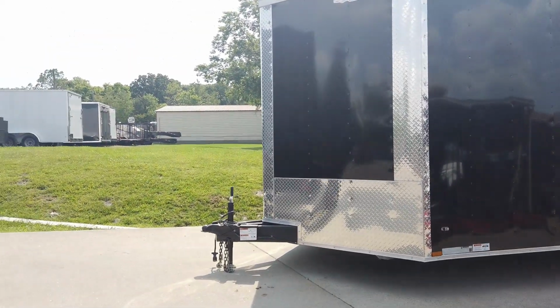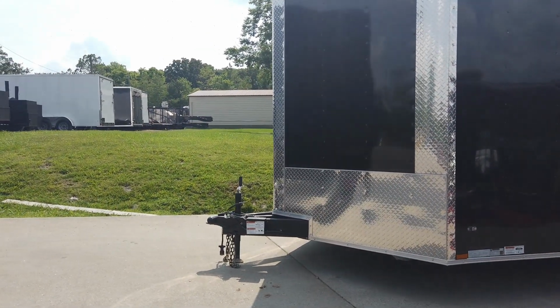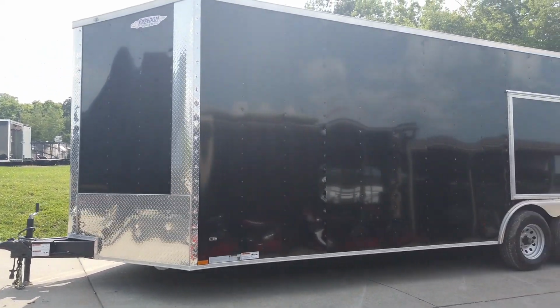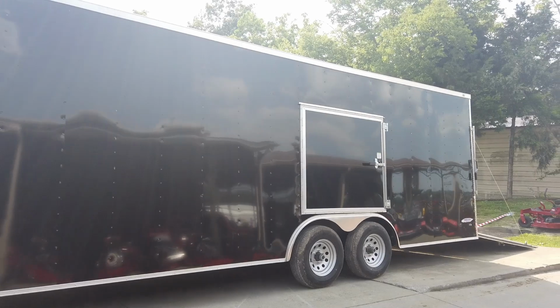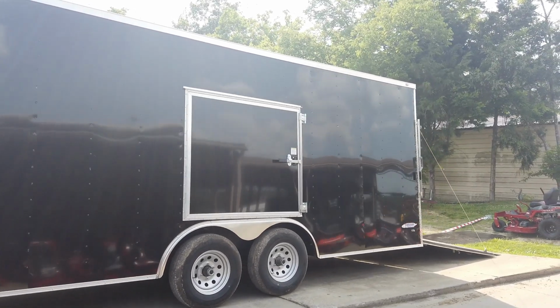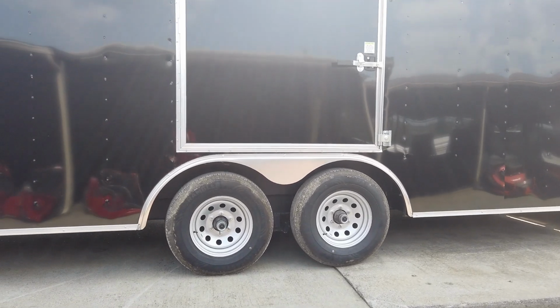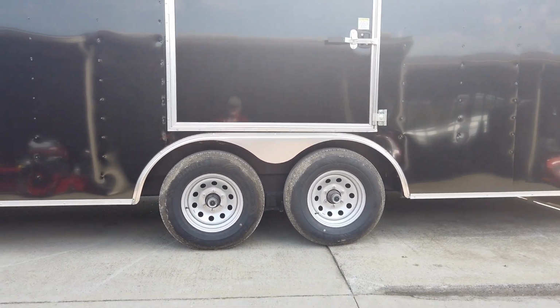Today we'll be looking at an 8.5 by 24 enclosed trailer. At the front we have our jack, coupler and safety chains. There's 24-inch stoneguard along the bottom and tip of your V-nose. This enclosed trailer has an escape door on your driver's side above your tires. This trailer does have teardrop aluminum fenders.